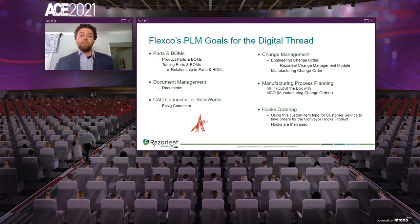So let's talk a little bit about what these goals were. I'm going to split this into two parts. We're going to talk about the PLM goals and the integration goals. If we take a look at what the PLM goals were to seek out the digital thread with Flexco, there's a lot of wheelhouse things here: parts and BOMs, document management, change management, as well as the CAD connector for SolidWorks. Flexco made the decision after going through a CAD connector evaluation to choose Essig, and Essig has been a good partner in helping us make sure that connector is doing the things it needs to for Flexco.